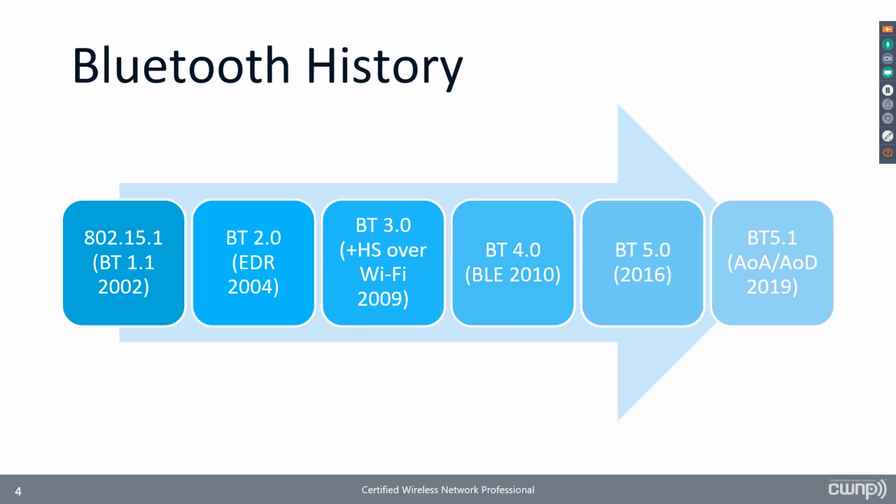So first of all, a history of Bluetooth. Bluetooth didn't really start as Bluetooth. It started as just a wireless standard, 802.15.1, and this became adopted as Bluetooth 1.1 in 2002. And then the IEEE, who manages 802, kind of backed out of it and said, there's this great special interest group called the Bluetooth SIG, or BSIG, and they are going to manage this. So it's really a Bluetooth SIG standard today and not an IEEE standard, even though it started out as an IEEE standard long, long ago.